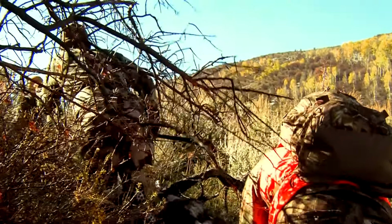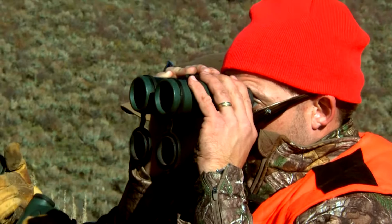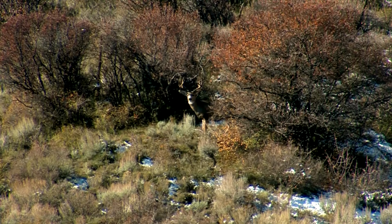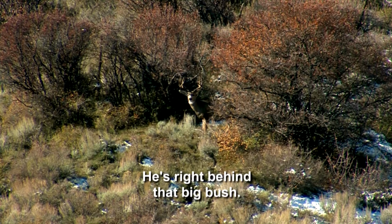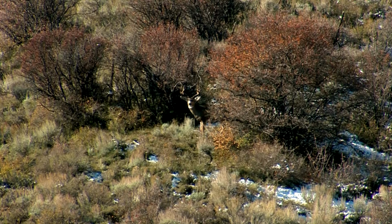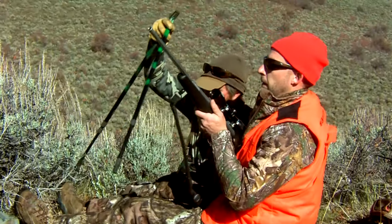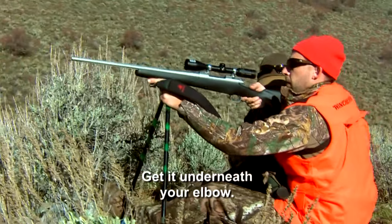With only thin cover to hide them, Mike Stock and guide Dave Clements have stalked to within range of what might be Stock's first mule deer buck. Right behind that big bush, do you see him? Yeah, he said 230. He's still obscured. Let's get you on your rifle there. Got set up and needed to get my heart rate down after stalking there and getting on a mule deer for the first time. In your right knee, get up underneath your elbow.